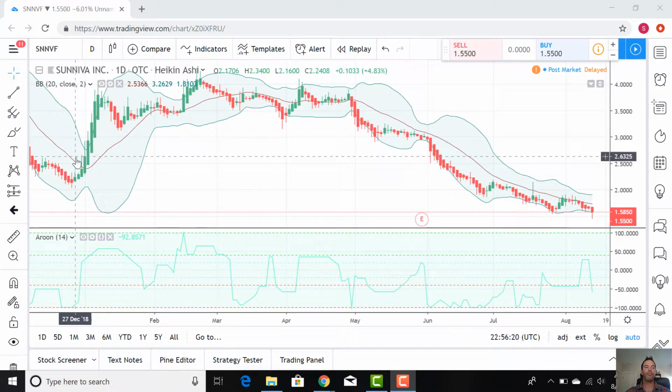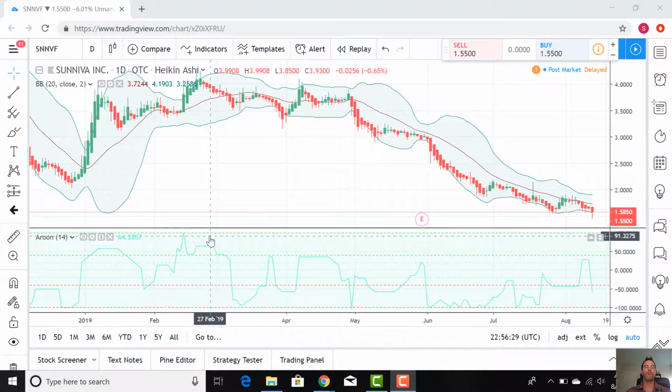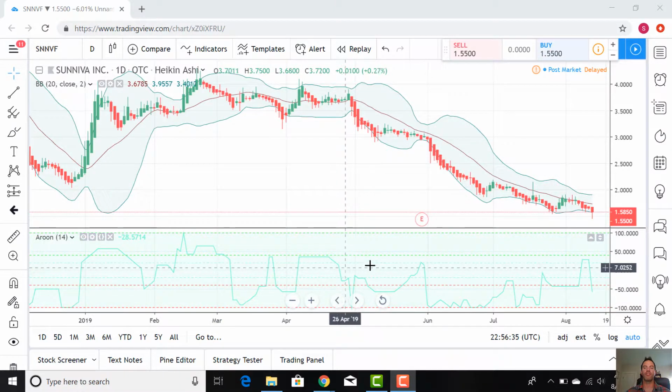We're looking at Bollinger Bands, and we're also going to look at the Aroon single line today. A reminder, the Aroon single line helps you know if a trend is strong or not. The more positive it is, the more bullish the trend, the more negative it is, the more bearish the trend. You see there's a zero line right here.